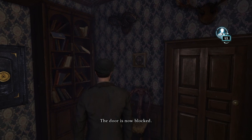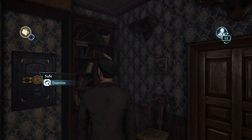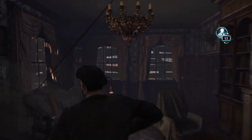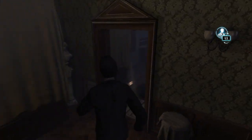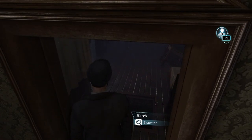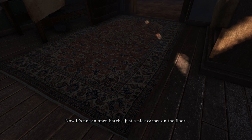The door is now blocked. This should be useful. Now, it's not an open hatch, just a nice carpet on the floor. I should walk carefully here, else my plan will be ruined.